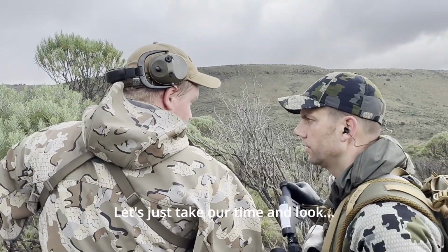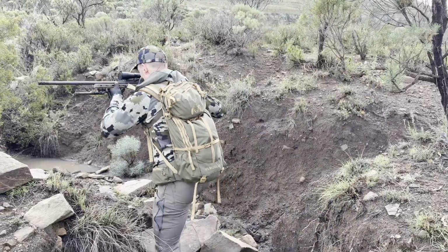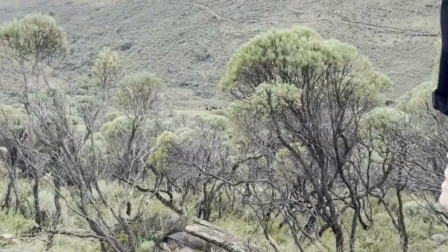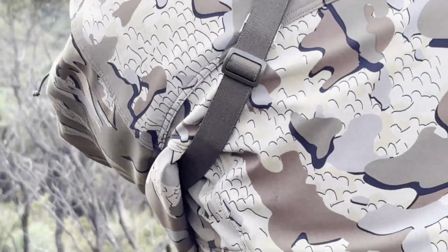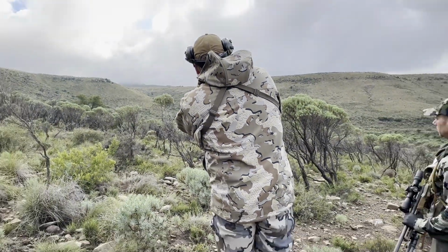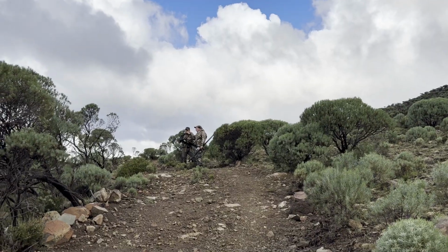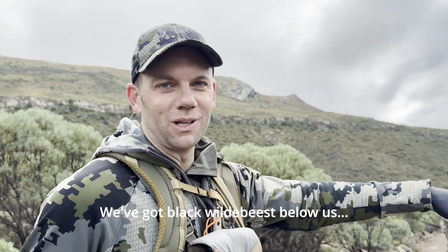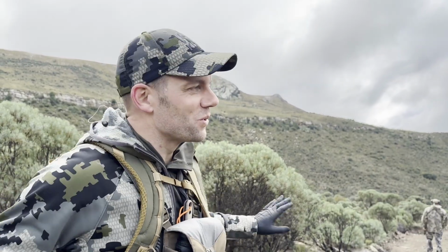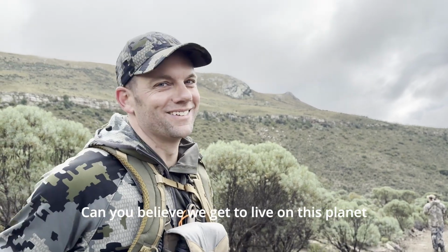So let's just take our time. Look. This is so awesome. We've got black wildebeest below us. We've got baboons here. We've got baboons here. Look at this landscape. Can you believe we get to live on this planet?